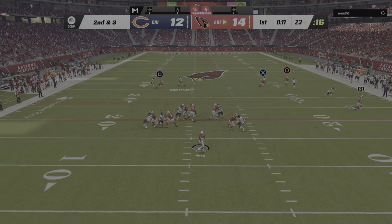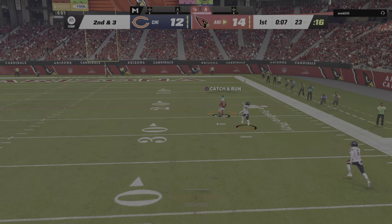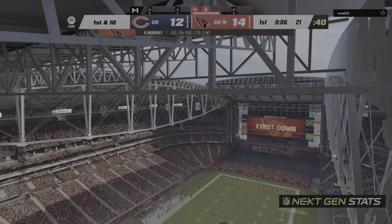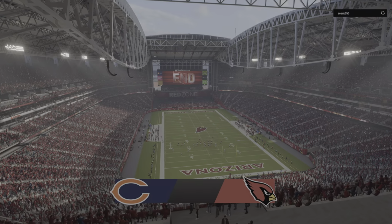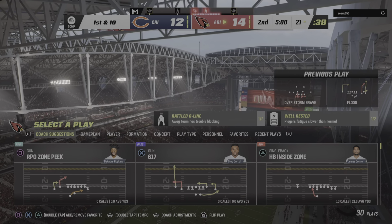Here's Murray. He's going deep for Brown. Well, this is taken in. It's complete. And he's brought down here just outside of the 20. We are in for a good one as we're through one on EA Sports.